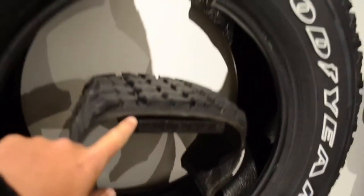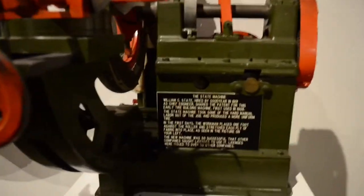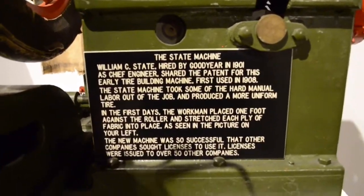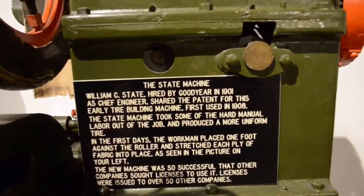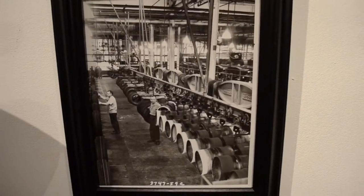Okay, but back to Goodyear. The plant's still here now. It's still an active plant, but it's been here for a long time. Here they have information on the Goodyear plant. This is a tire they've cut this section out of, so you can see what it looks like on the inside. This is called the State Machines. William C. State, hired by Goodyear in 1901 as chief engineer, shared the patent for this early tire building machine, first used in 1908. Here's some pictures from out of the factory.